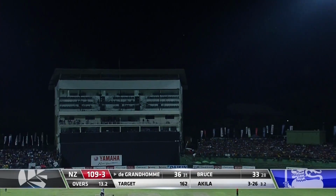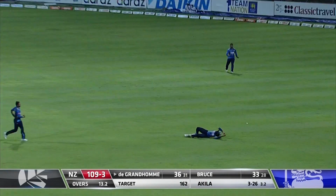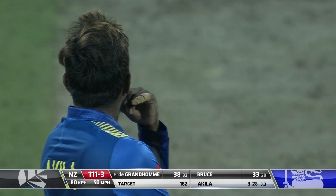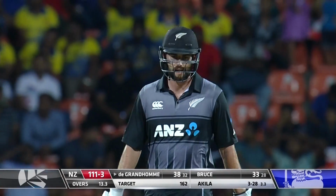This is high. Someone should get underneath it. I'm not sure. In fact, oh my goodness. Can you believe it? Can you believe it? I thought he came underneath it. How did he slip?